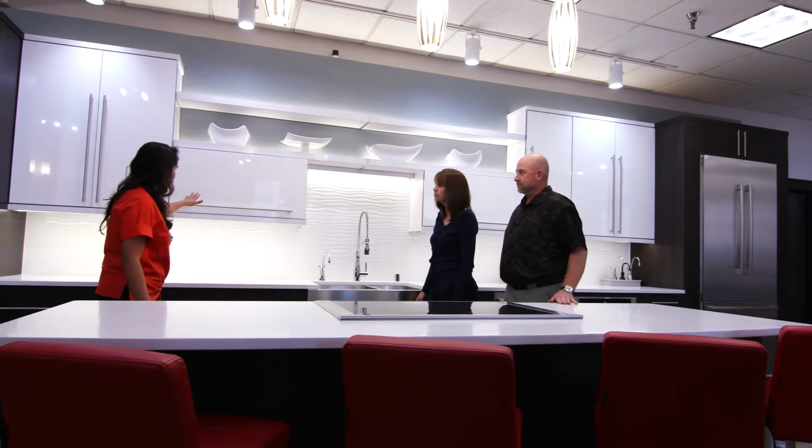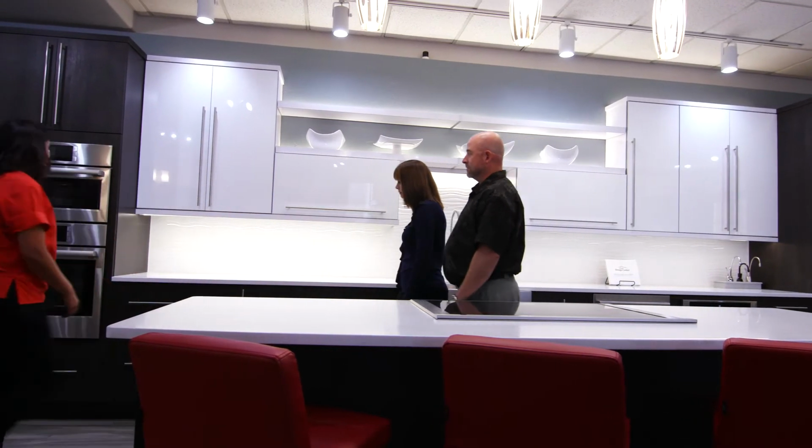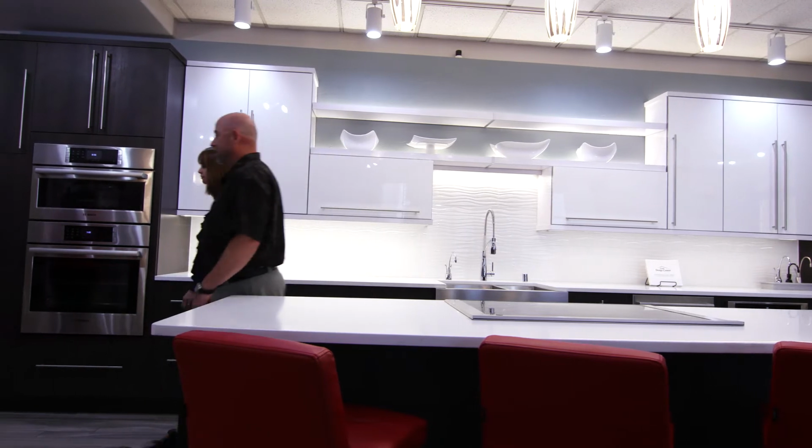When we went to the Poulin Design Center, we realized that they do everything. The design center has everything that you need to get a kitchen remodel completed. You walk in, and then there's a whole area where there's multiple kitchens set up so that you can see the different types of cabinets and designs and appliances and that sort of thing that can be in your new kitchen.